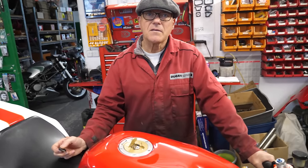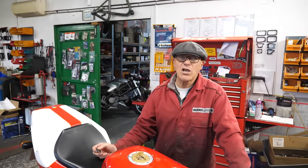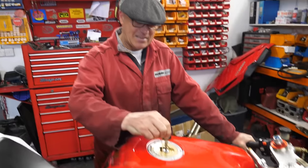Because the guy I bought it off seems a very trustworthy, lovely bloke. You could have bought a hollow shell. You never know, do you? Engine internals. And is it a 996 engine? That's the next thing to look at. We'll find out in a minute.